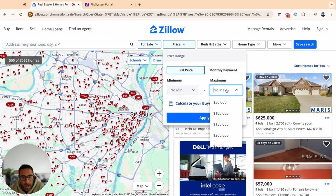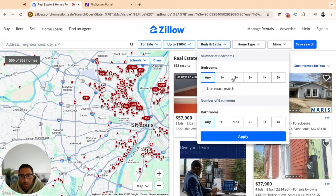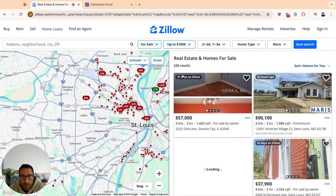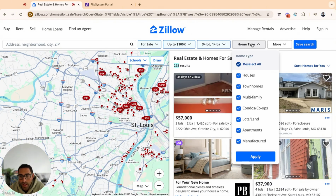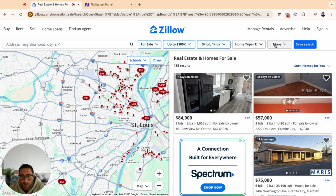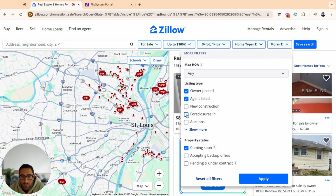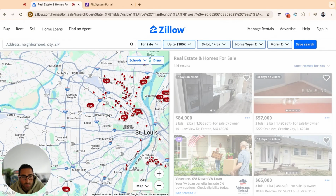Then I wanna find properties. Most properties are gonna cash flow below 100,000 bucks. Next thing we wanna do is, I typically like to do 3-bedroom, 1-baths. All right, cool. We got that down from thousands of listings down to 228 active listings. So that's a good start. Next, I wanna make sure I'm just buying single family houses. So we're down to 185. We don't want any new construction, no auctions, no foreclosures, no coming soon. So we got this many deals to kind of analyze.